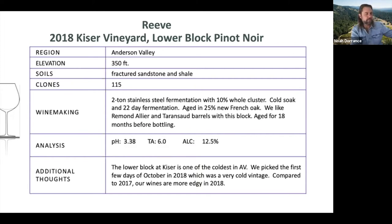Based on your description of this lower block, and certainly what's in this glass and this bottle, I think that's a very achievable goal. I've had wines off of this vineyard with at least 10 years of age, and they're beautiful, and they're just coming around.